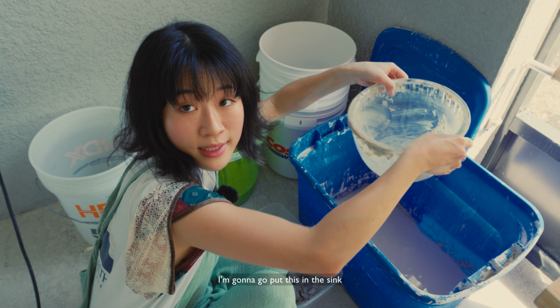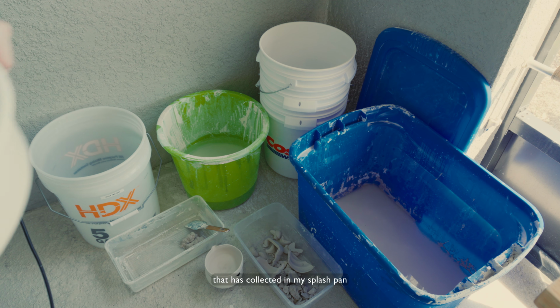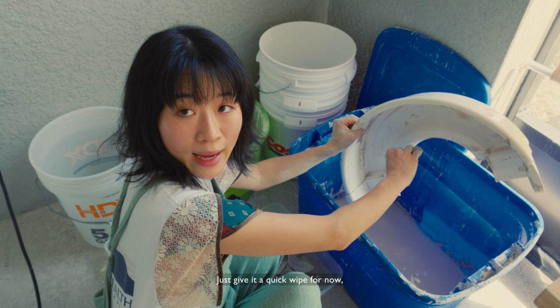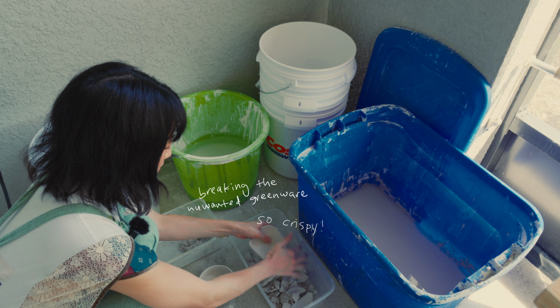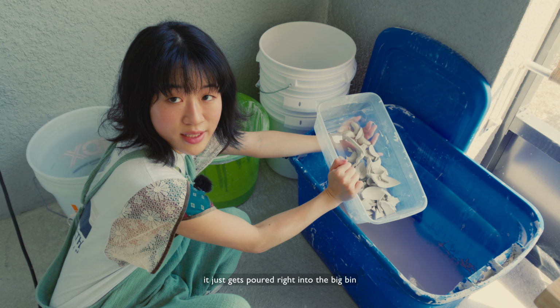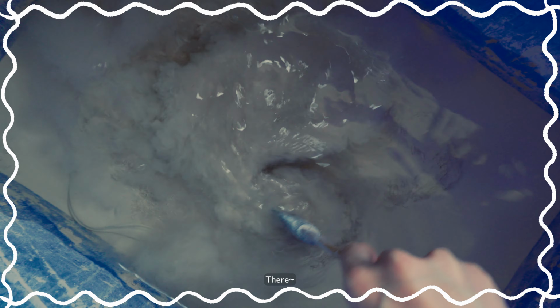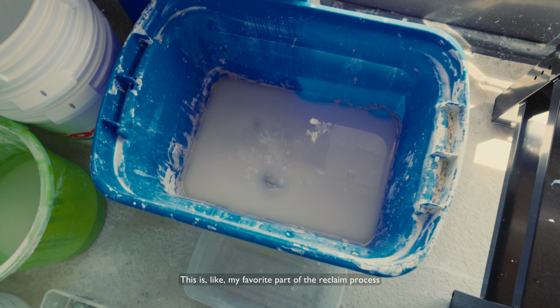I'm gonna go put this in the sink. Same goes for any slip and water that has collected in my splash pan. Just give it a quick wipe for now, and we'll deal with it in the sink later. So once the clay is fully dried, it just gets poured right into the big bin to dissolve into the water. There. This is my favorite part of the Reclaim process. Listen to that.